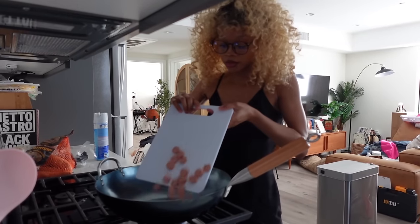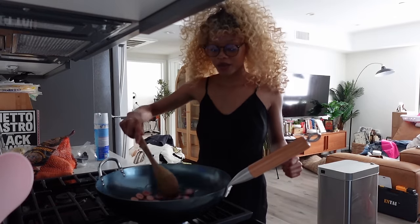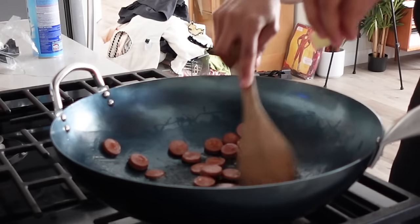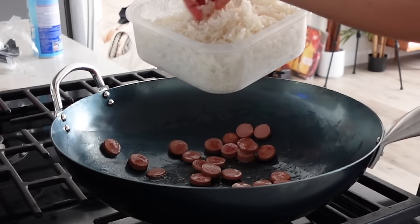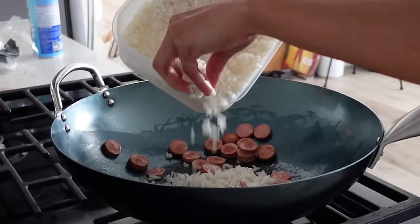Now we got our turkey. Crack my egg and put it in here. That actually could be important. Can you guys see? I don't think you can see. Not too much. Okay, I'm gonna add that. Then I'm gonna add my rice. I'm gonna fluff it up a little bit first, and I'm gonna toss it in. I'll explain the safety stuff to y'all in a little bit.